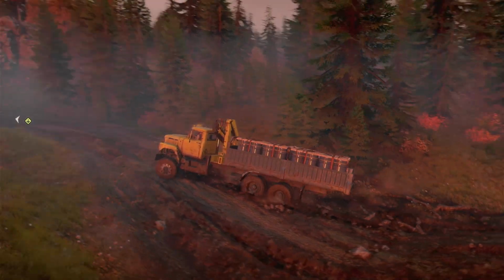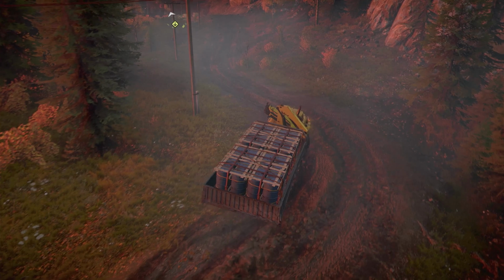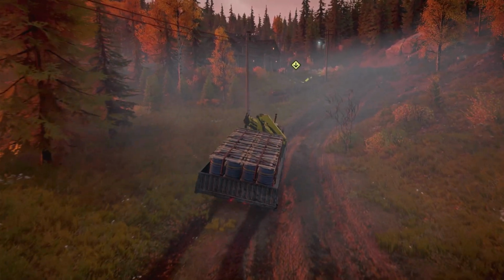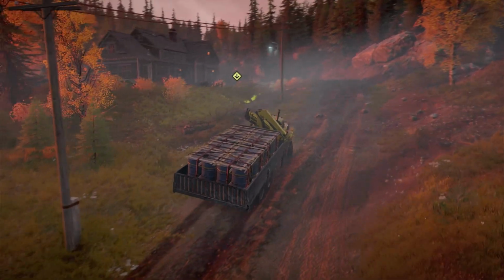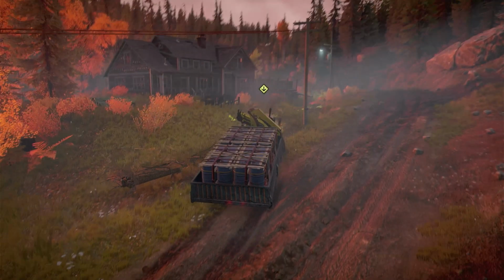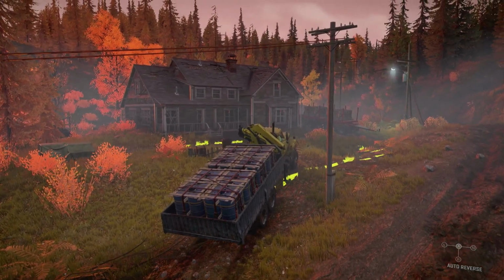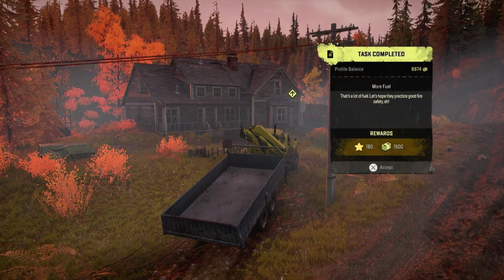Come on, Fleet Star, you little beast. Look at it go. Eating a lot of fuel, but it is getting the job done. Here you go, Mr. Forester. Here is your 2 lots of fuel. Turn off the engine and that is another task completed.